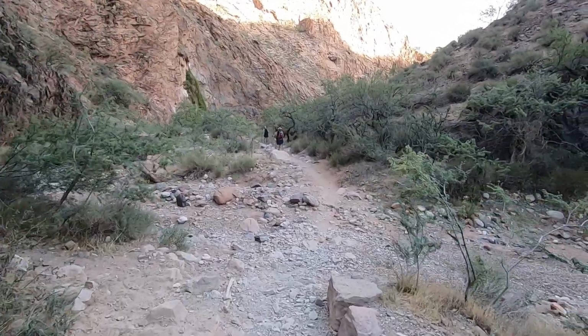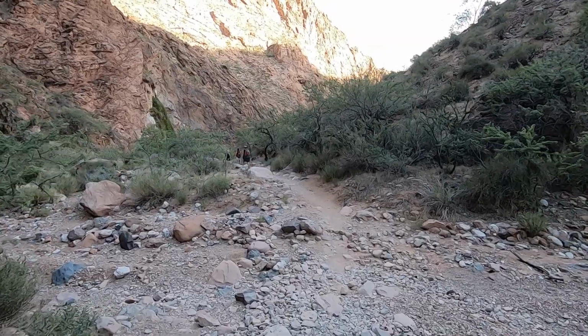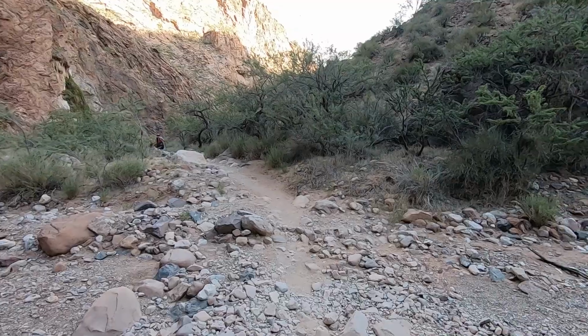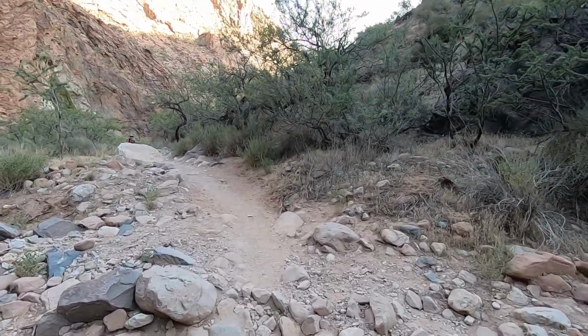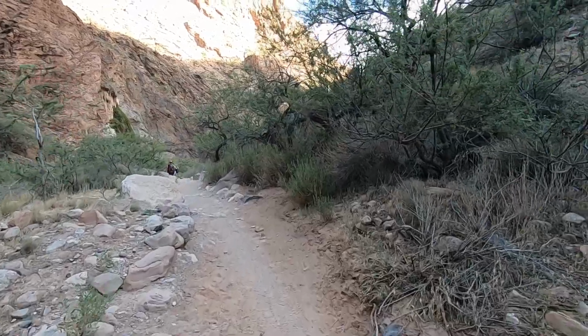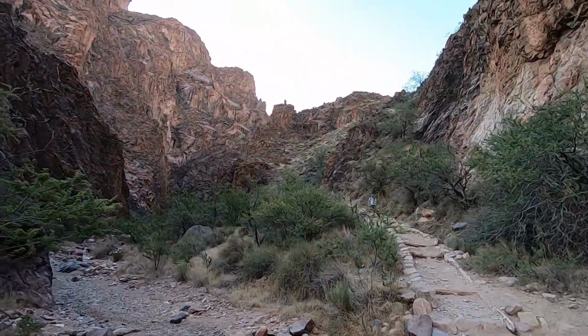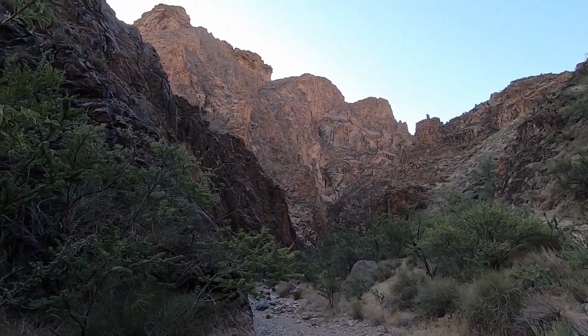All right, about 7.25 miles, so we've descended for probably about the last 1.25 miles. It was a pretty good steep descent back on those switchbacks. So now we're pretty close to the level of the Colorado River, and that's where we just came down from. Beautiful.